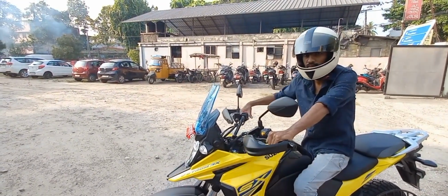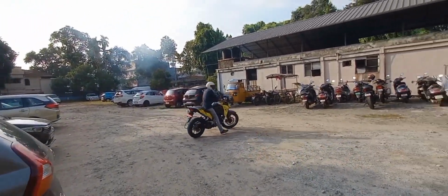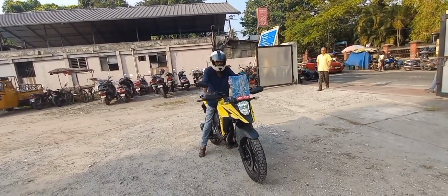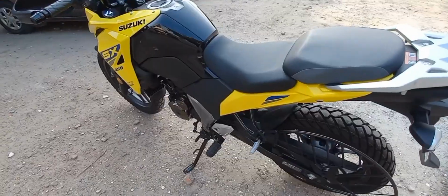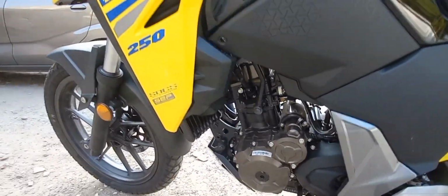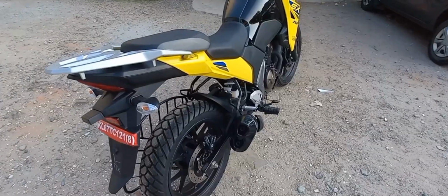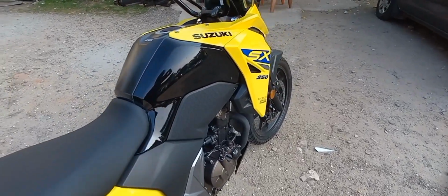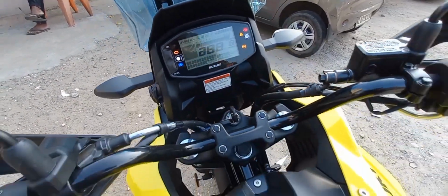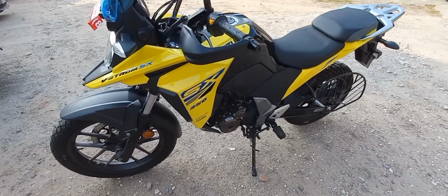This model is available in one variant and three colors. The ex-showroom for this model starts from 2,15,000. Cc PS6 engine. PS is the BHP.